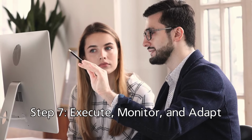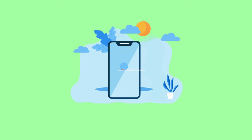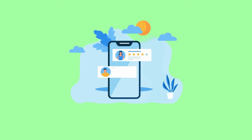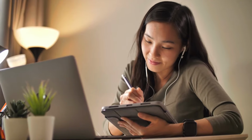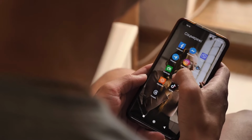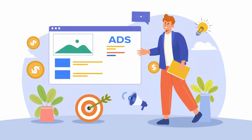Step 7. Execute, monitor, and adapt. Launch your plan, but stay agile. Track KPIs like conversion rates, click-throughs, and ROI. Test, learn, and tweak. If your TikTok ads aren't working, reallocate funds to high-performing Google ads.